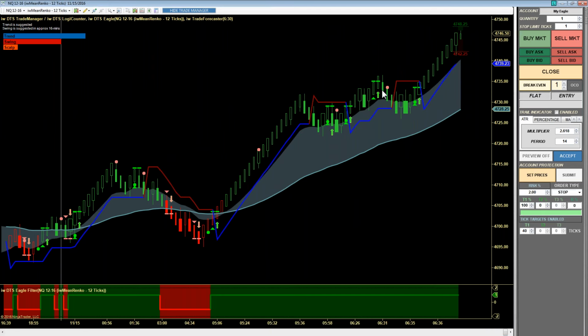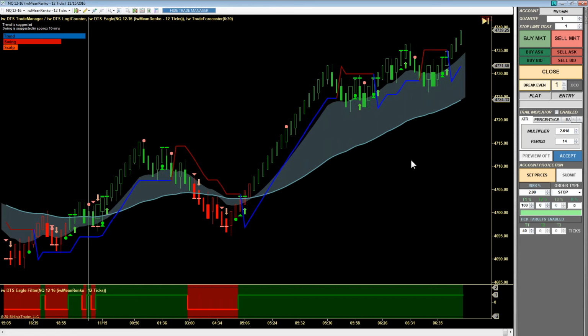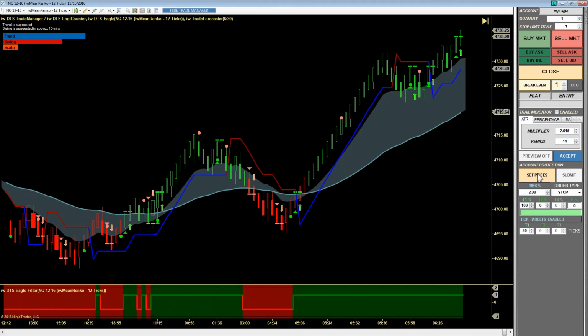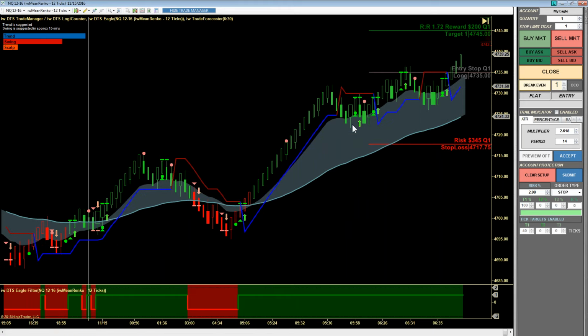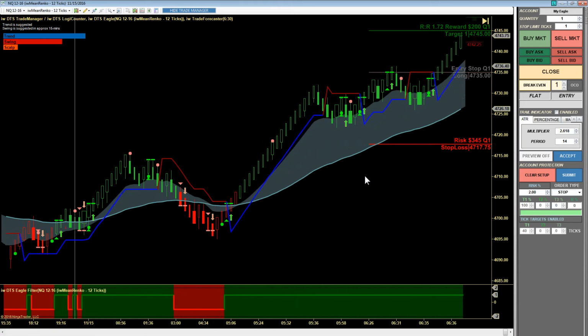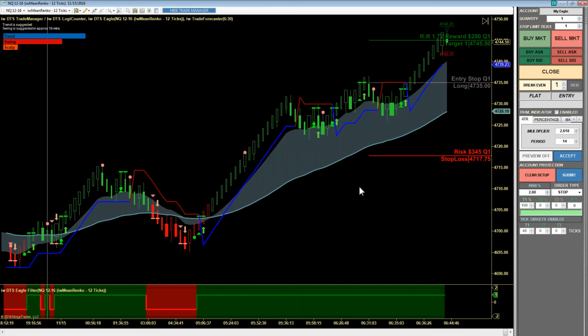So the first Eagle signal, the one that's in sync, was pointed out to me by Russell, one of the fellow DTS owners, who said, "Hey Eric, I've been having really good success taking that first in sync Eagle signal." I guess it would have been this one right here, right out of the open. So the signal's printing right there. You probably want to cover at least back to the hard edge. I'm not sure I would necessarily go below this low, although I think it worked out that way. That might turn out to be a little bit cozy. But yeah, there you go. Nice little trade right out of the open.